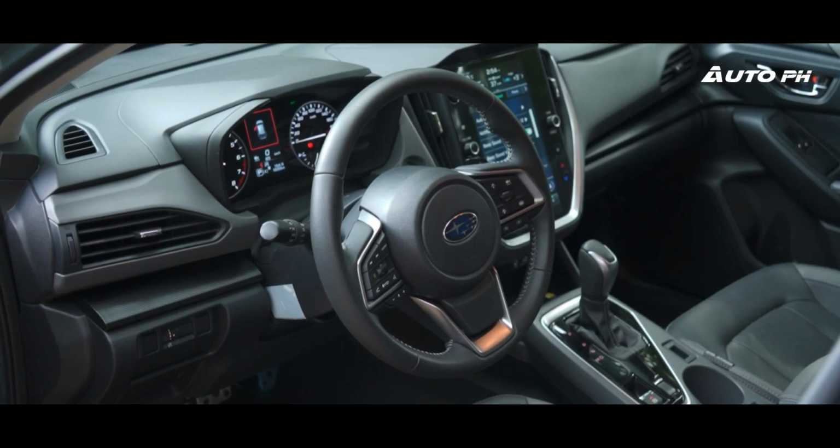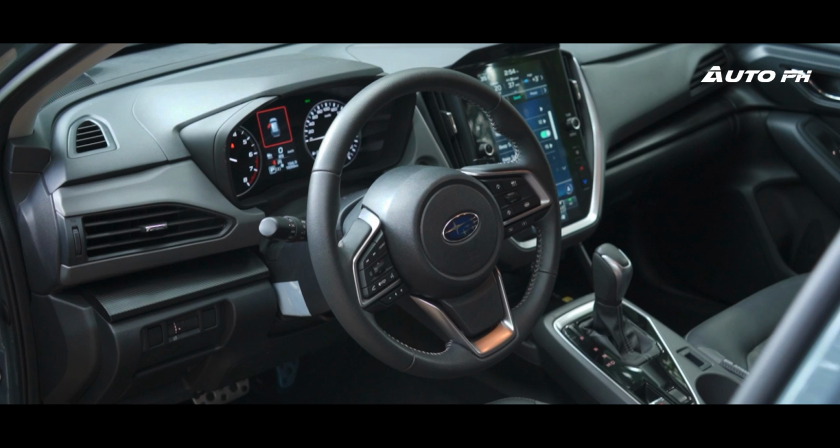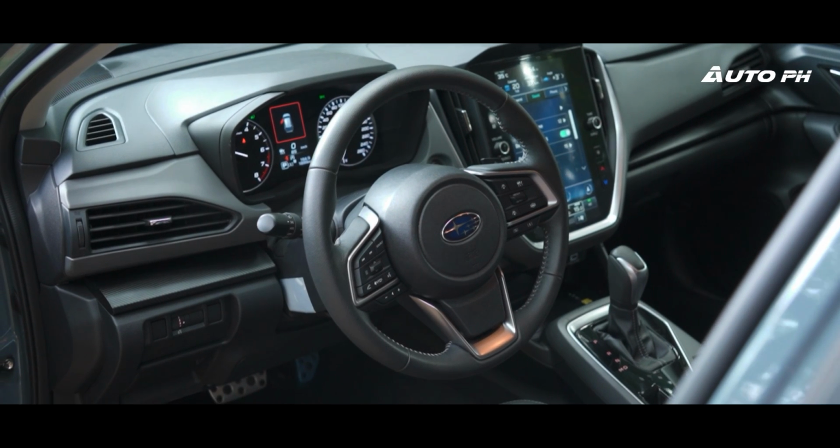Then when it comes to the way it is handled, it's also really good. For one thing, it's very planted. Then Subaru has just done a good job with the way this steers as well. Steering is light, but it's not so light. It's just the right amount of light. It's not heavy at all, and it still offers you decent amounts of feedback. You can tell that whatever you do, it really shows you what you're doing.